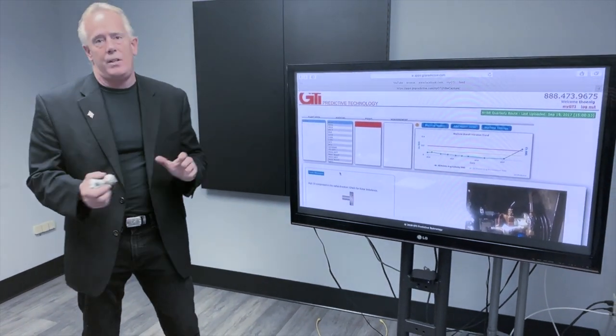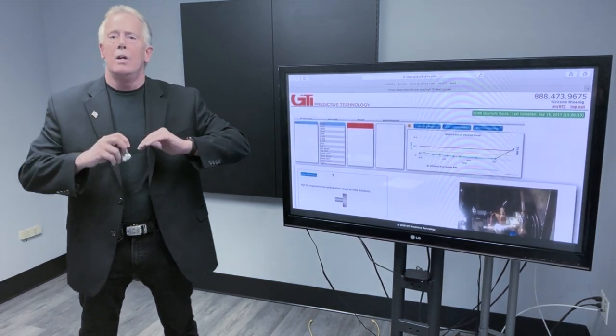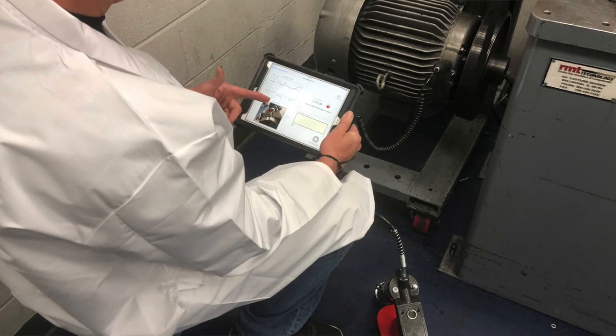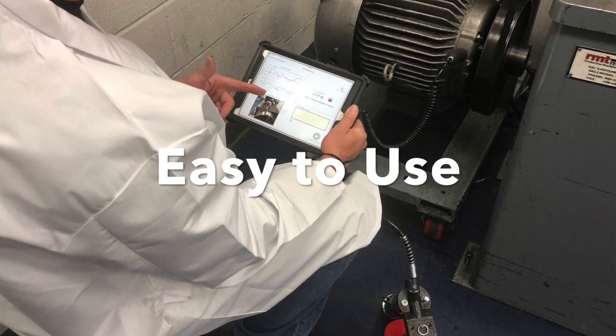So we feel this technology separates us from many of our competitors. And the one thing I want to mention, all of our road engineers that are on the road, all of our salespeople in the field perform this service for you. We'll teach you how to do it yourself. And again, all our salespeople as well have this equipment with us.